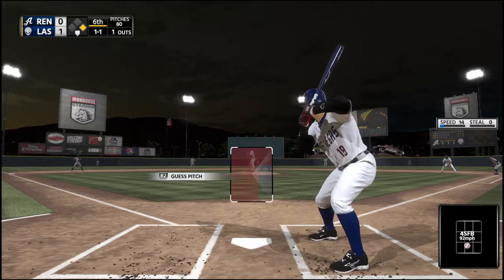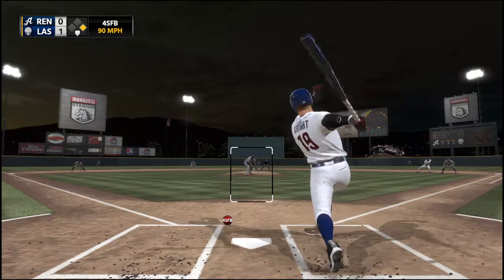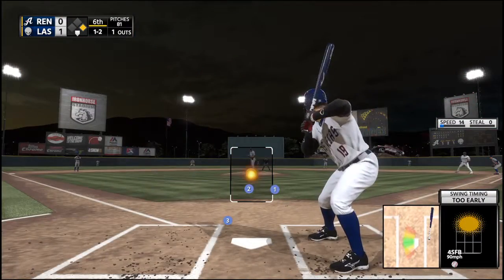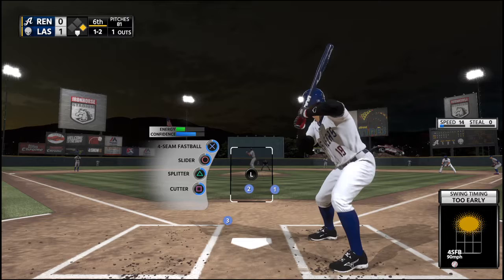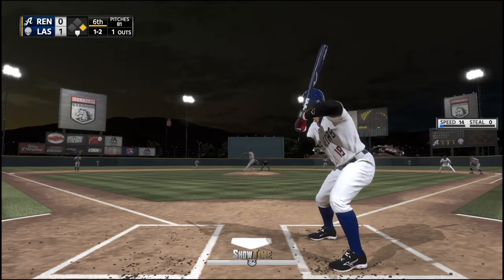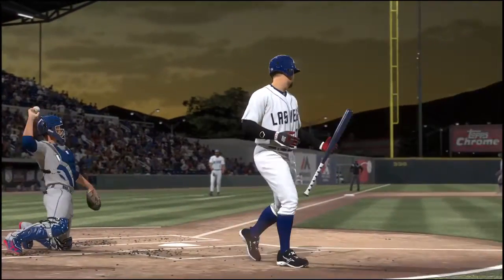Let's go right here. He's set. Here comes the 1-1. Way in front of that fastball. All right, let's take a step back right here. He's down 1-2, 3 fastballs in a row. There is no way he's throwing him a fourth. Swing and a miss on the fastball that time. Out number 2.